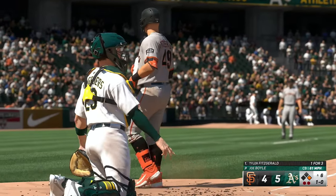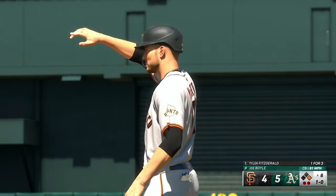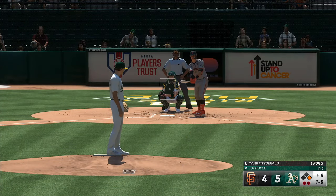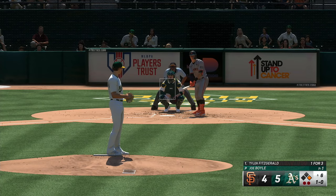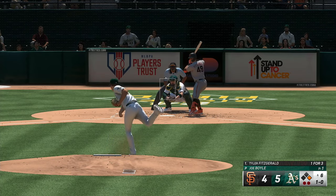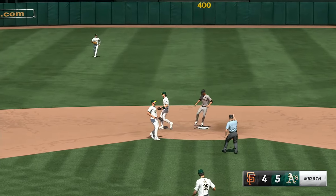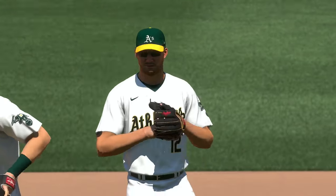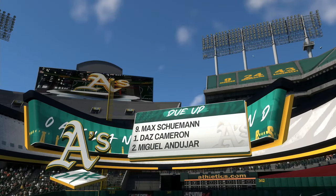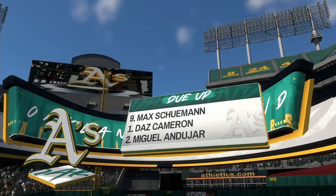This is a great dynamic right here. Speedy runner at first, thinking about taking second. Catcher with the pop time that leaves jaws on the floor. This might get interesting, Boo. Out to short. They take the force out. Out number 3. So a strong showing there from the Oakland bullpen. 9-1-2 scheduled to hit in the home half of the 6th. It's the A's 5 and the Giants 4.